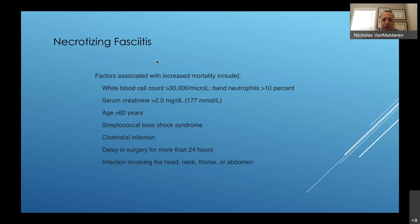Some of the factors that show increased mortality with necrotizing fasciitis are a white blood cell count of over 30,000 with a left shift and increased bands and neutrophils. They'll have a creatinine, or kidney failure, usually over 2. If they're over age 60, they have significant mortality. And if there's a streptococcal toxic shock syndrome associated with it, it also increases your morbidity. The most common and the most deadly of the bacterial variants is the clostridial form. There's also increased risk of mortality with a delay in surgery, especially if it's over 24 hours.